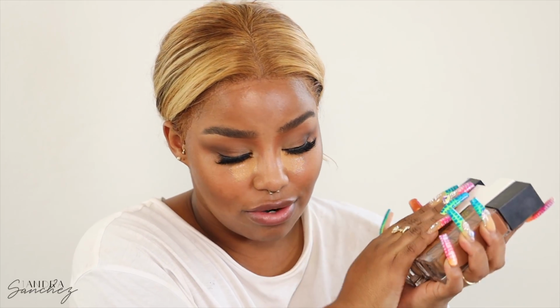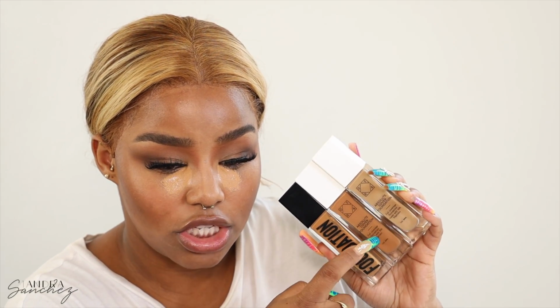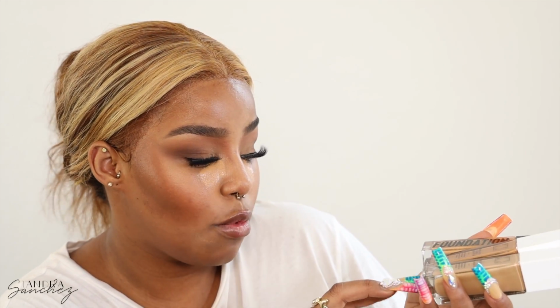So while I let this sit, we are going to get into these bad boys right here, which are foundations. I picked out 4 foundations today because I didn't know. I think I'm gonna mix these 3. I'm mixing 2 from the OFRA Ultimate Coverage Foundation, and then I'm using the Anastasia Beverly Hills foundation as well. In the ABH, I'm in the shade 400N, and in the Absolute Coverage from OFRA Cosmetics, I'm in the shade 775 and 725. 775 is too red, 725 is too light, so that's why I like to mix them.